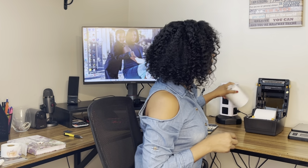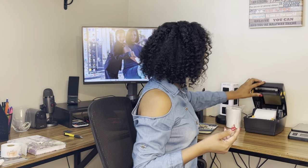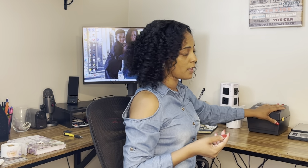But you just stick it in there, print out your labels. It has the adhesive backing, so that way you can just literally stick it right onto your boxes or right onto your poly mailers or anything. But this is awesome. So you need this. I'll have it linked down below, which one I use.